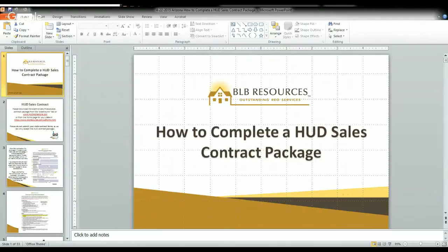It's also important to realize that there is a difference between a broker and a selling agent on the HUD sales contract. The selling agent is the person that's actually representing the buyer to purchase the property. The broker is going to be the designated broker of record who's tied to the brokerage EIN number and NAID number. So it's just important to know that difference because there are some initials and signatures that are required from each one of the parties throughout the contract package, and we'll cover those as well.